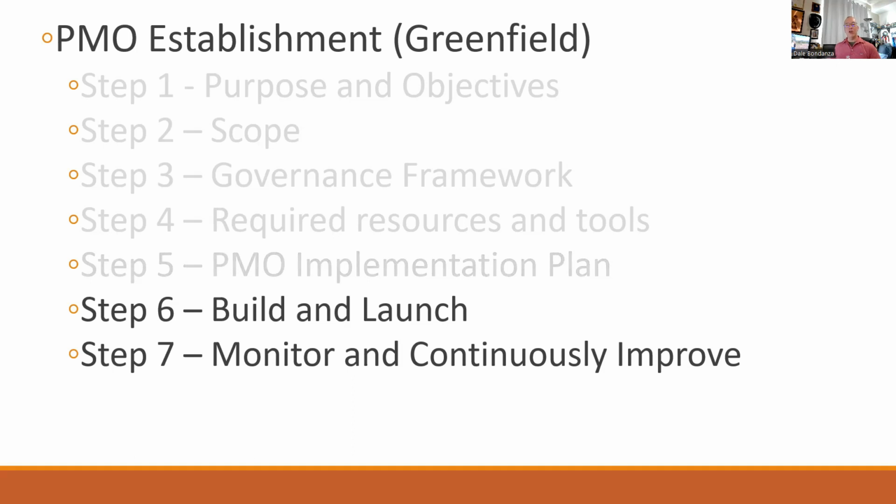Let's talk about building and launching. So the PMO governance framework has been established from step 3. You've implemented the required resources and the tools, you have trained or you've hired project management staff. You've trained stakeholders on what the PMO processes and procedures are.